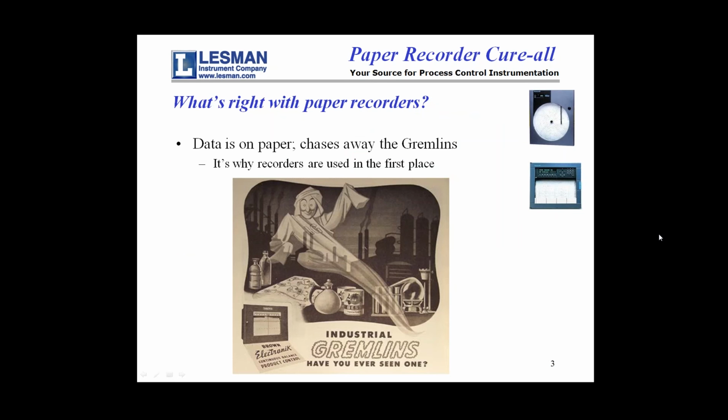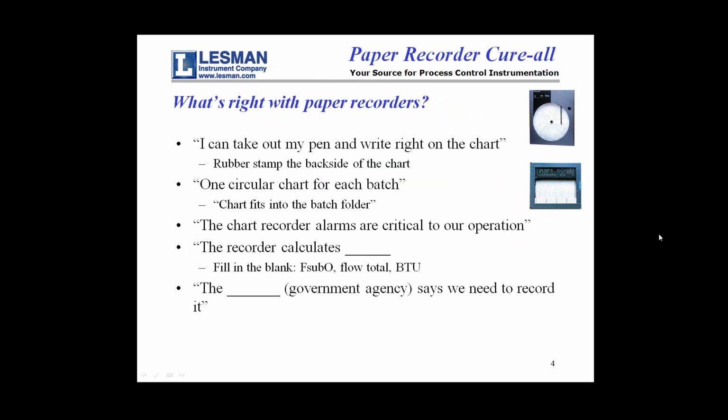So with the fact that we're still shipping 2 to 3 circular recorders a day that record on paper, you got to ask yourself, there must be something right with paper recorders, and what is that? Well, the fact is the data's on the paper, and once it's on the paper, it chases away the gremlins. That's why recorders have been used in the first place. Other people tell us, well, I can take out my pen and I can write right on the chart, or I can flip it over and rubber stamp it and fill in the back. Or I got one circular chart for each batch and it fits into the batch folder, and that's an easy way to keep track of our data.